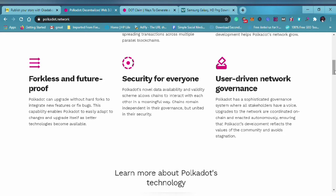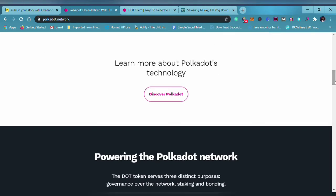User-driven network governance. Polkadot has a sophisticated governance system where all stakeholders have a voice. Upgrades to the network are coordinated on-chain and enacted autonomously, ensuring that Polkadot's development reflects the values of the community and avoids stagnation. You can learn more about Polkadot's technology.